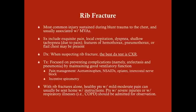What we're concerned about are the 70-year-old little old ladies who have rib fractures from a fall or something of that nature, and older people, especially people with other lung conditions like COPD or cystic fibrosis. They can die from pneumonia, so rib fractures can be a deadly condition in the older population or in the immunocompromised patient. So the treatment is focusing on preventing complications and maintaining good ventilatory function.